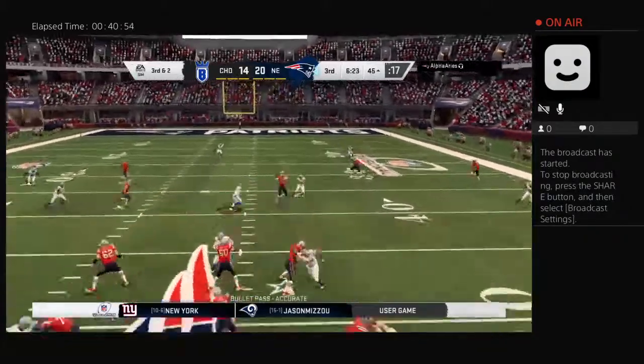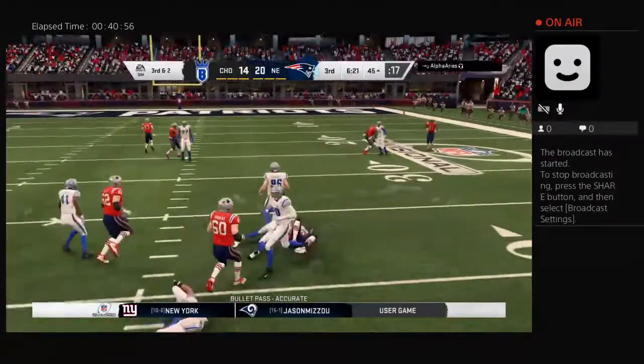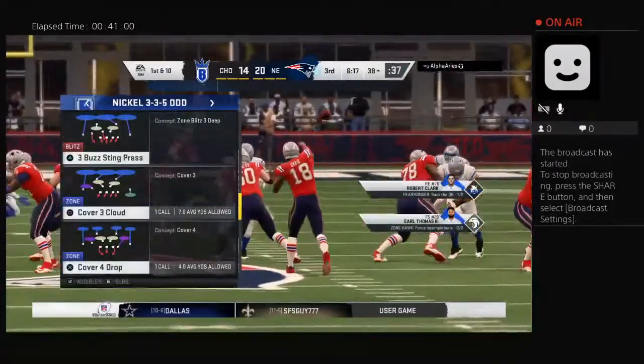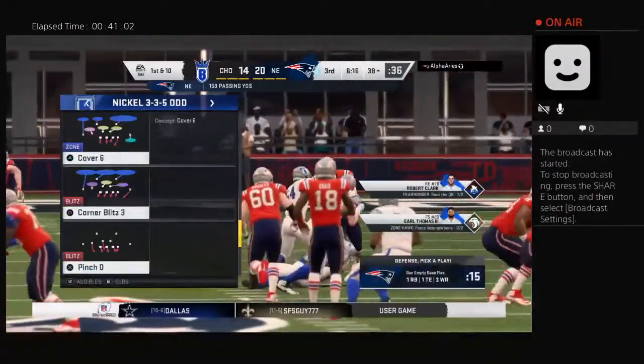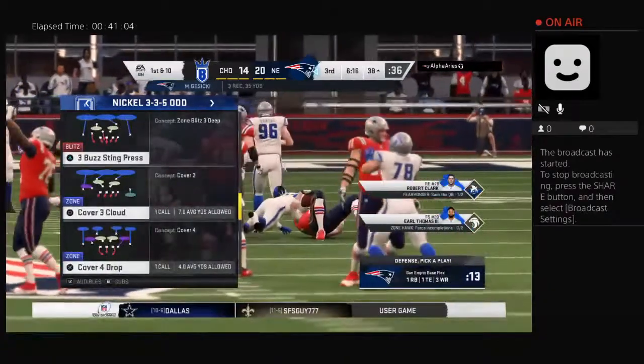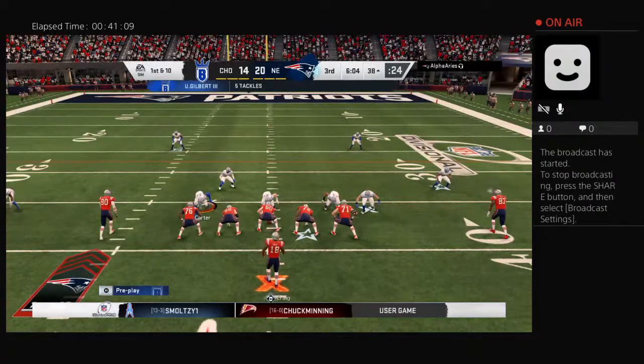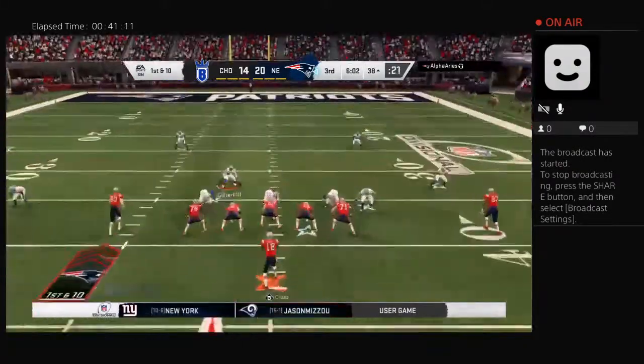On 3rd and 2, Craig over the middle into traffic, and that's complete. And he's going to have the first down at about the 38. 7 yards on the quick slant and a first down. This quarterback now 12 of 16 thus far. It's 1st and 10.